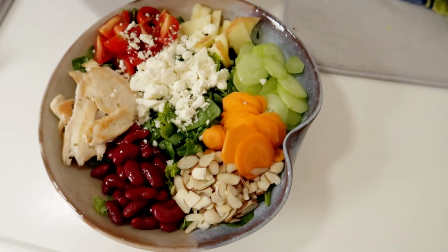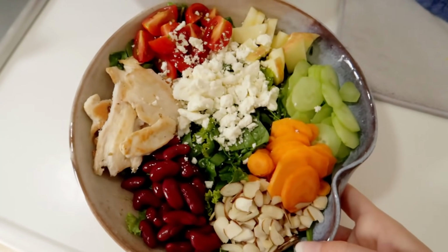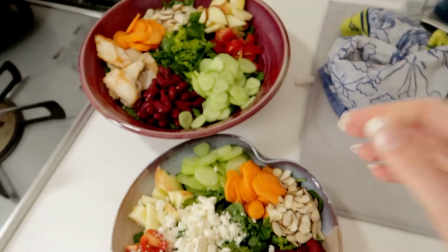And then I'm just going to add a sesame ginger dressing, and you can use whatever dressing you want. And that's lunch.